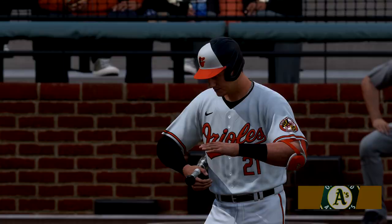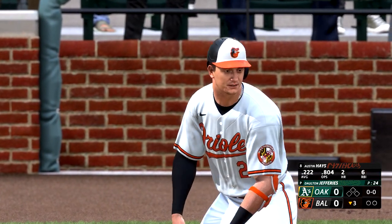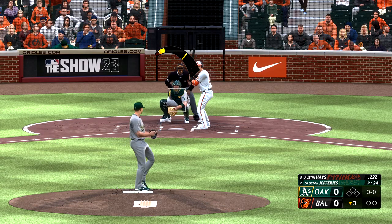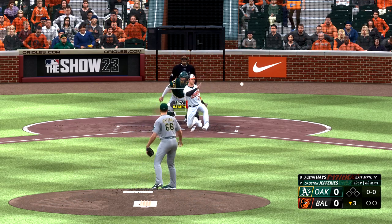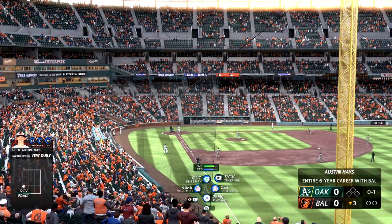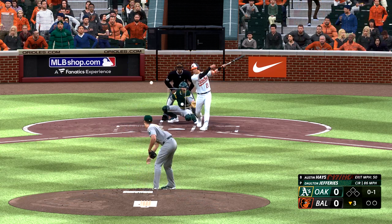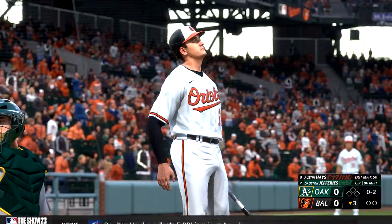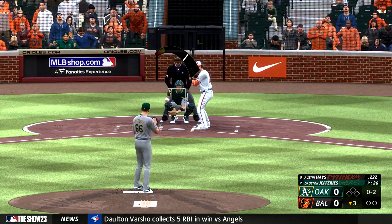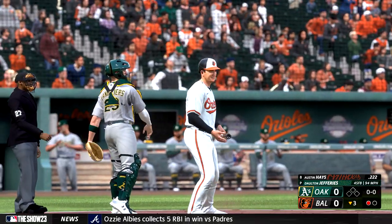Set for the bottom of the third, and here is Austin Hays, the left fielder. The wind and the pitch. Now the 0-1. He swings and fouls one off. And the righty deals. Cuts and misses. It's a strikeout.